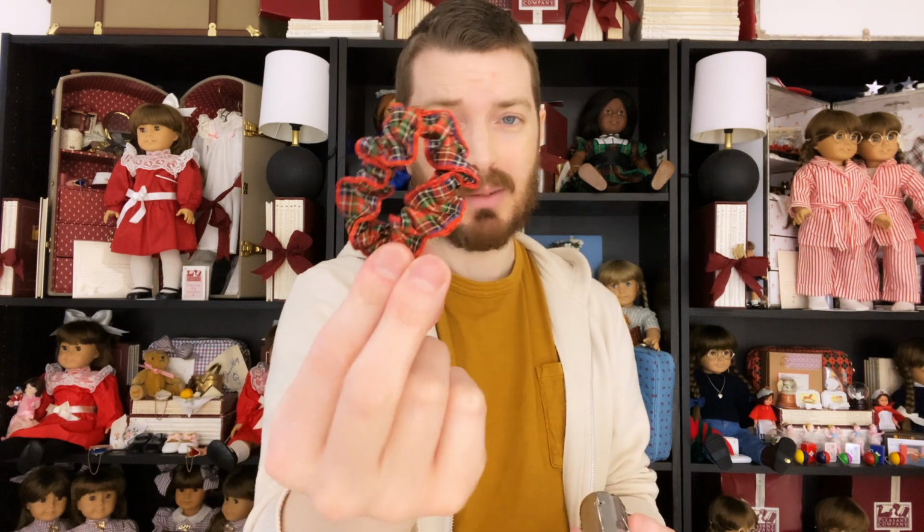I don't think this was an accessory, but if I didn't say already, this red vinyl jumper outfit was released in 1998, and it was actually the meat outfit for the girls of today. But yeah, it came with a scrunchie, and sometimes these are hard to get. Anyway, back to the accessories.